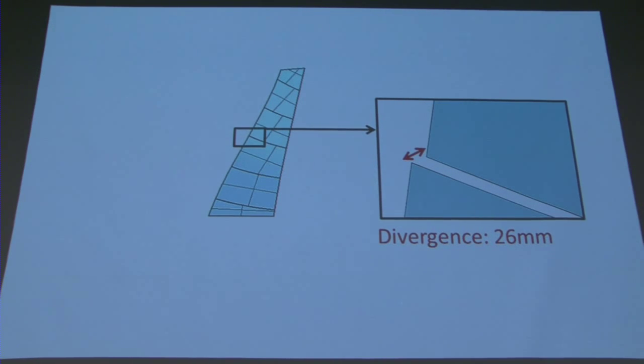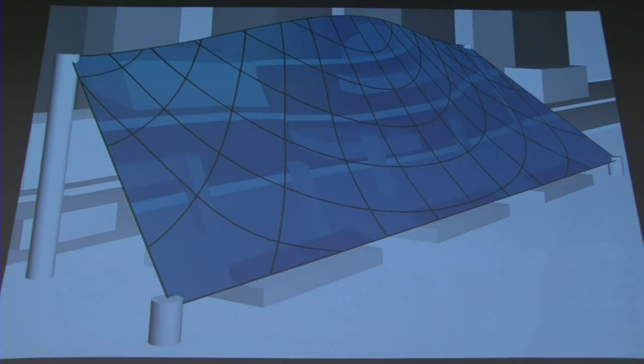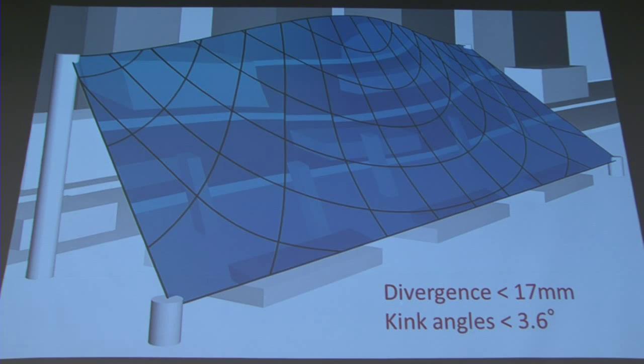Well, of course, so far the solution was too straightforward, because you just pick an element and you compute the best fitting cylinder, and then you pick the next element and so on. One can do it at once. One can globally fit the best cylinder everywhere and make sure that these errors get smaller and smaller. And this was done, and this brought down the divergence quite a bit. The kink angles would also be fine, but the architect did not like it.